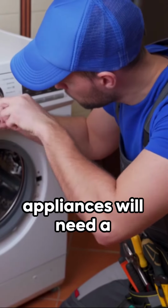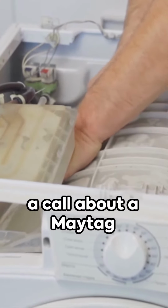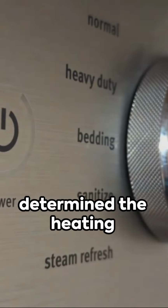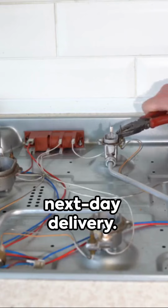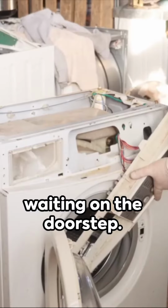Even the best appliances will need a repair eventually. Just last week, I got a call about a Maytag dryer not heating properly. After some quick diagnosing, I determined the heating element needed replacing. I hopped on AppliancePartsPros, found the right OEM part for the model, and scheduled next-day delivery. When I returned to finish the repair, the new heating element was waiting on the doorstep.